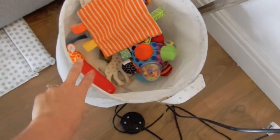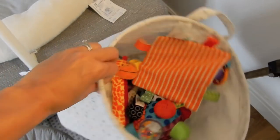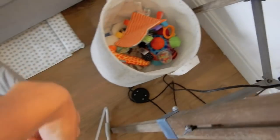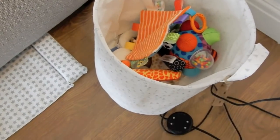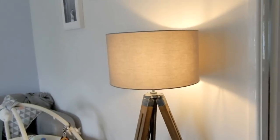And then I got this cute little sort of toy bag thing from a Swedish shop in Chester, which I can never pronounce, but I'll put the name of in the comments. It was super cheap and it's just got all these little toys in there. This lamp was again from Next. I think it was about £80, and it just adds a little bit of light when you don't want to put the big light on.